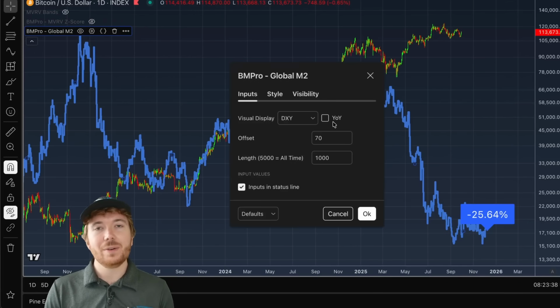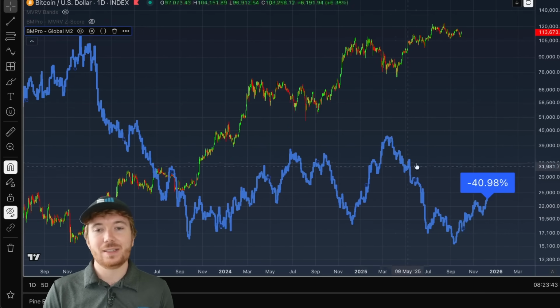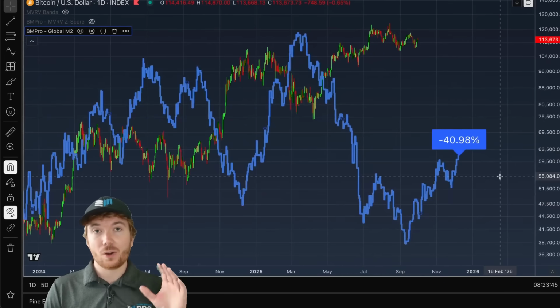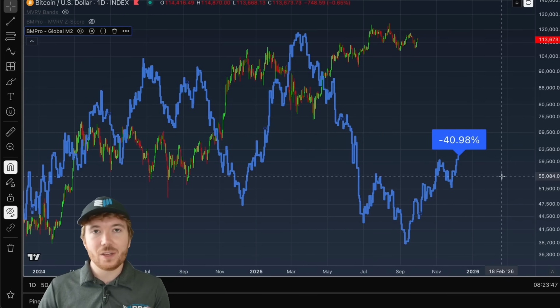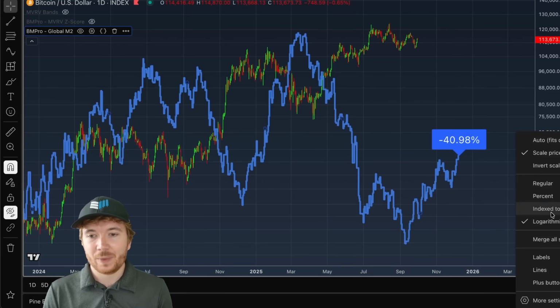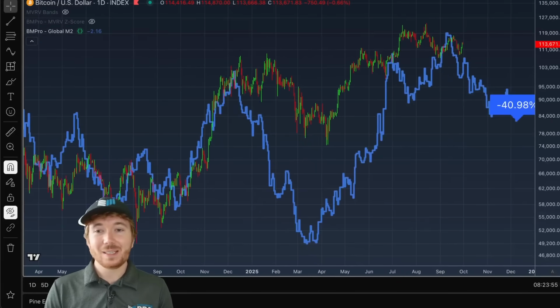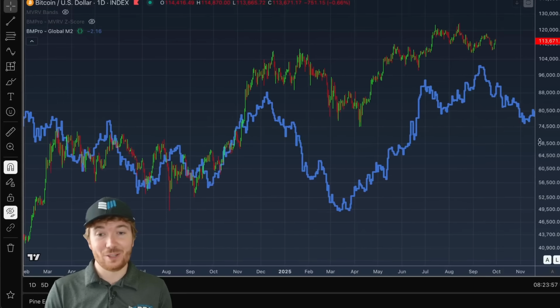But what I can do is, again, change this to a year-on-year basis. And again, throughout this entire Bitcoin cycle, we've seen an inverse correlation between Bitcoin and the US dollar strength index on a year-on-year basis at a fairly strong minus 41%. Now, if I just invert this scale, we can see over the past few months, this has been pretty accurate for what Bitcoin has been doing.